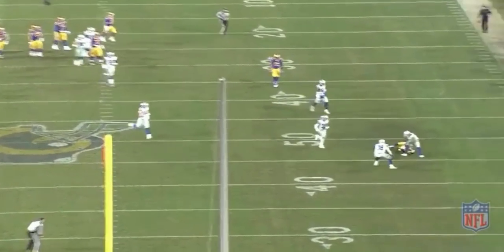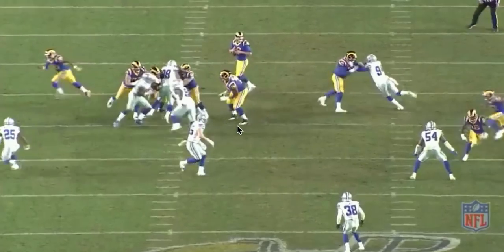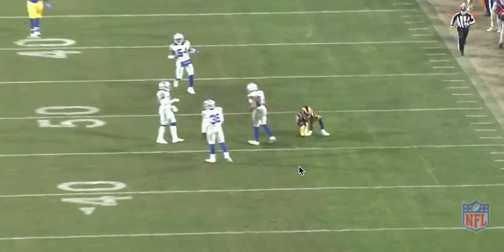outstretched hand. So if Andy Dalton has the guts to make this throw, this is a concept worth replicating, but if he's playing like the quarterback he has in the last eight years, it may not be the best play.